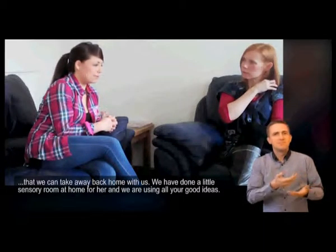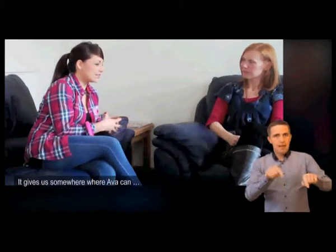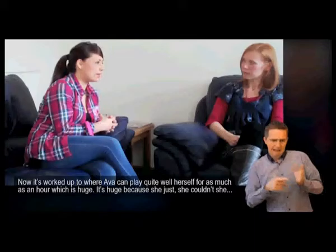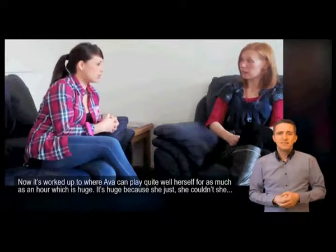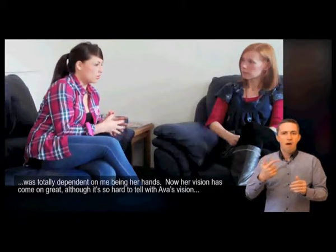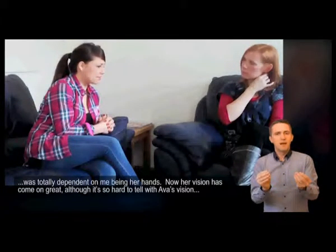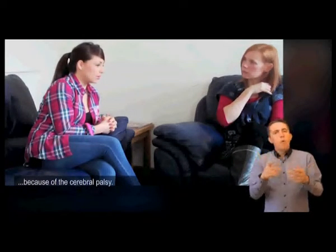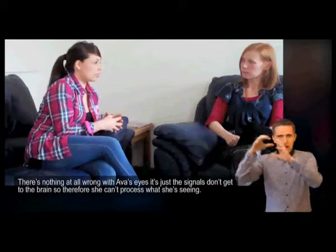I think the main two reasons are getting me out and getting Ava out, and getting a lot of useful ideas that we can take back home with us. We've done our sensory room at home, and we're using all your good ideas. And it gives us somewhere where she has now worked up to being able to play quite well independently, for up to an hour, which is huge. Fantastic. It's huge because she was totally dependent on me being her hands.